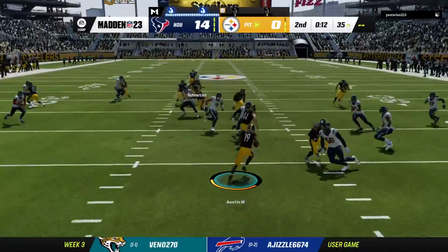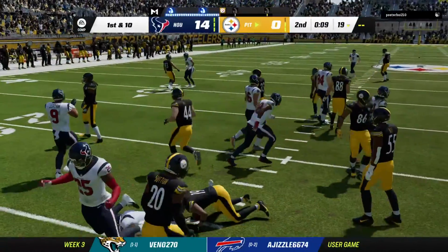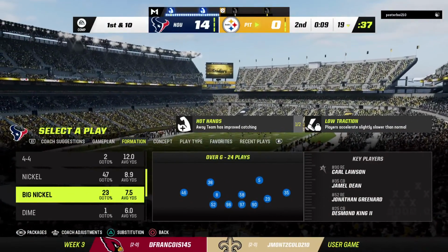Austin elects to bring this out of the end zone. And only able to get this to the 19, so probably should have opted for the touchback.